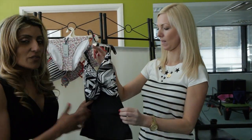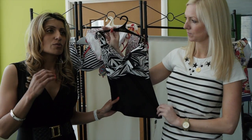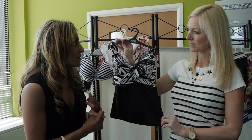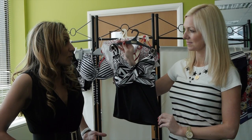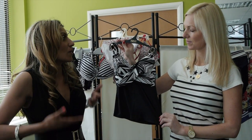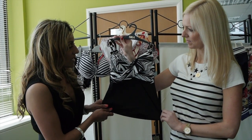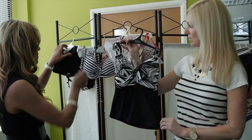If you do have a long torso, you will struggle to wear an all-in-one swimsuit because you won't find one that fits your long torso, because you're so tall anyway, and you're exaggerating your height and it'll just make you look taller. So the key thing for someone with a long torso is to wear a tankini, it fits the purpose here.